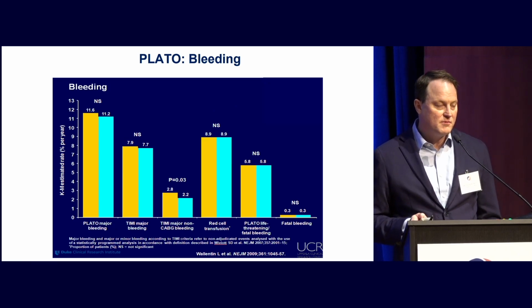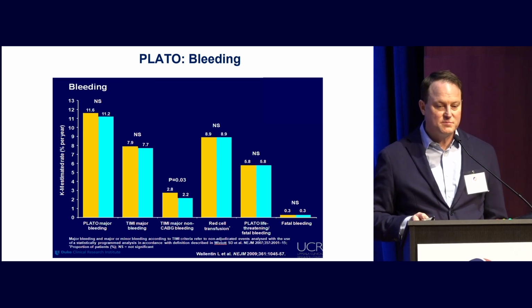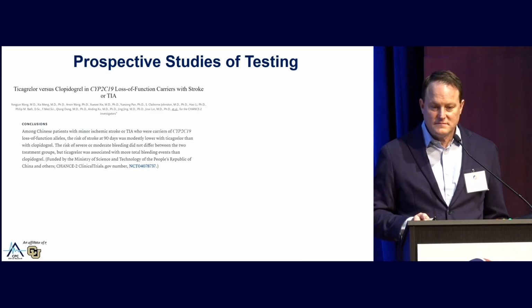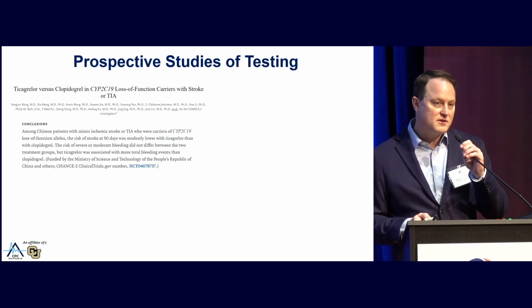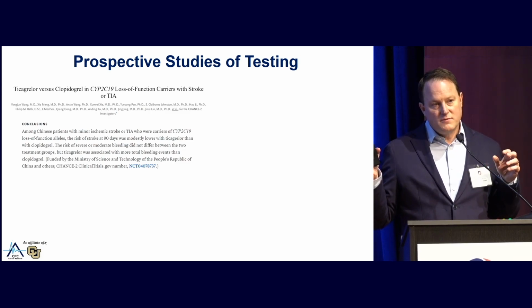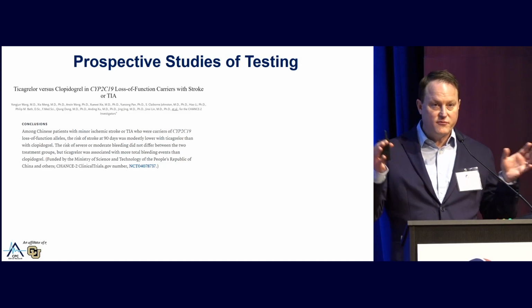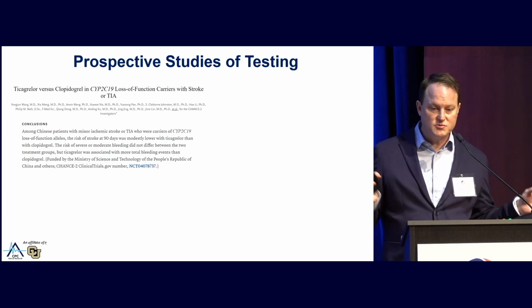And albeit a little bit more bleeding, but actually when you look at all the different bleeding scales, not a large amount of excess bleeding. So then there were the prospective studies that said, okay, fine, maybe those better drugs are only better when you compare them to patients that have two CYP2C19 problems. Maybe if we tailor based on the knowledge, we can improve outcomes.